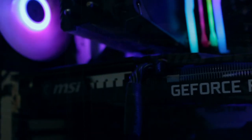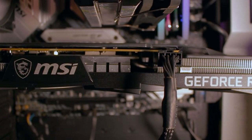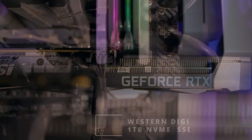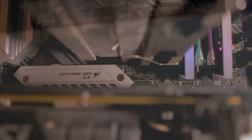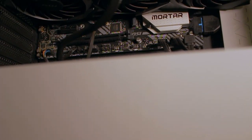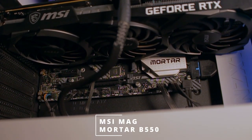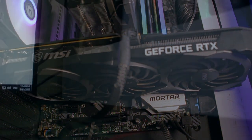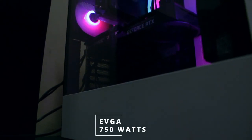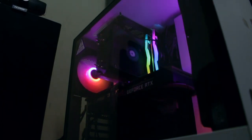For the GPU, he's choosing to go with the MSI RTX 3060 Ventus, which is the overclocked edition. For the SSD, he has a 1TB NVMe from Western Digital, which is paired up with 6TB of hard drive storage. Again, pretty bonkers. All of this is mounted on an MSI B550 Mag Mortar Wi-Fi motherboard, and powering the system, we have an EVGA 750 power supply. So yeah, man, those are the PC specs there, which, dude, crazy, man, real crazy.